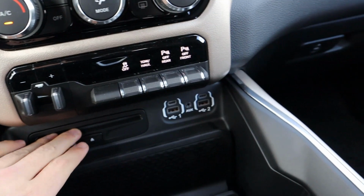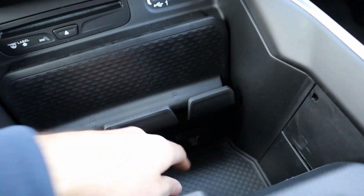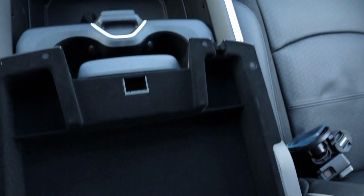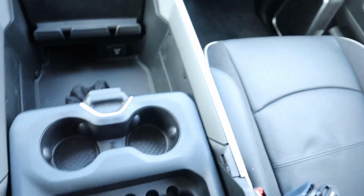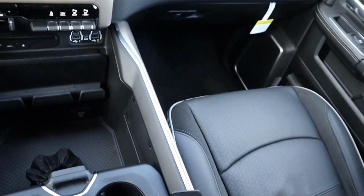CD player's integrated down there, and then more charging stations. This is to hold your phone, and there is a power outlet down there. Sliding center console right here, and you can see you can pick it up, so you have even more storage, and you can slide that forward, so it's tons and tons of storage space right here in the truck.